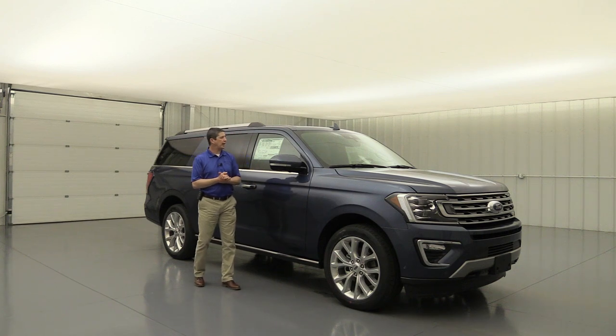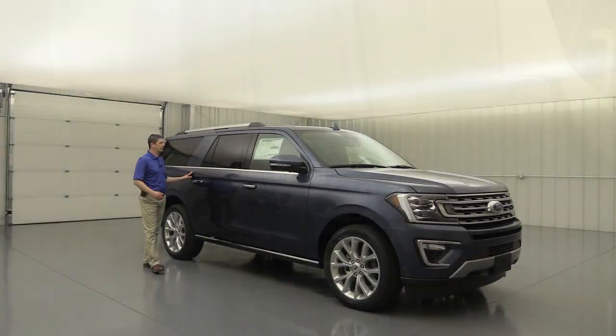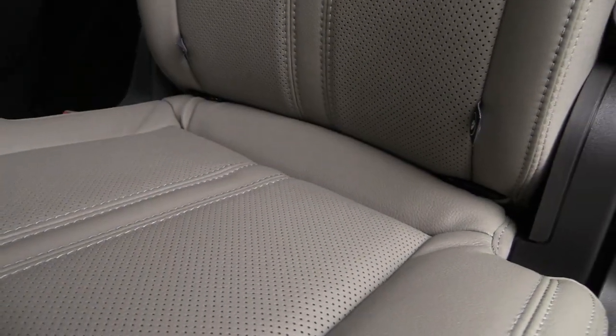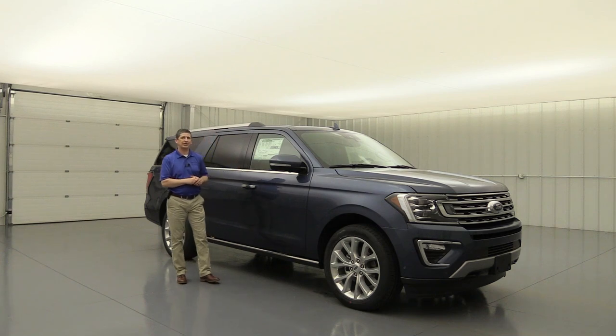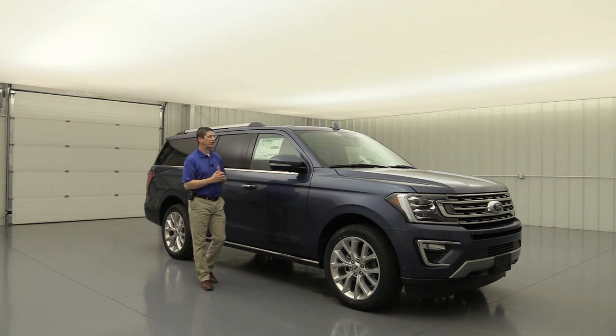Also with this, you're going to have the child safety locks over here, so you can lock those out. If kids are in those outboard seats, they're not going to open those doors if you're going down the road. Also the LATCH system, lower anchors and tethers for children, is going to securely mount those car seats to the back of those seats. So you're going to have all those features there.